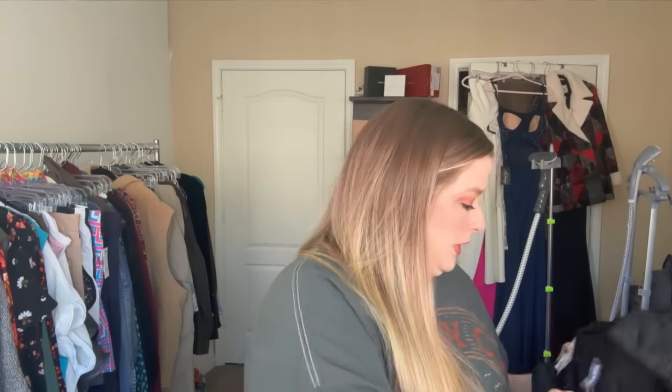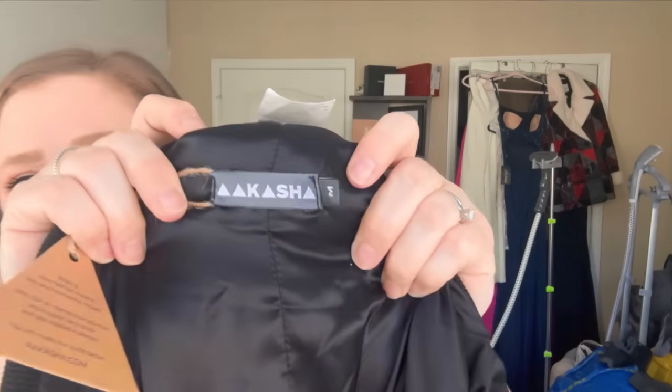So really impressed with that. All right, this is a new with tags piece as well, and it is a new to me brand. I did look this one up because they had it listed for $60, and even 70% off of 60 is still a pretty substantial amount, like more than I would typically spend at a thrift store. So I wanted to make sure it was worth it.